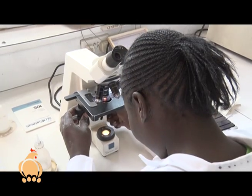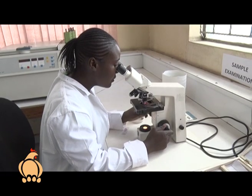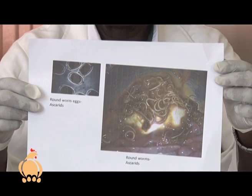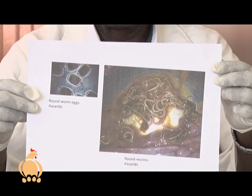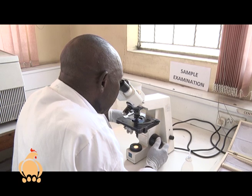We have been using the RVIL services from devolution time. Before that, we were using Kabete labs that are in Nairobi, but now we are using the veterinary investigation labs that are closer to us in the region, which is Nakuru. Using the VIL that is closer to us has been better because we can get them even outside the times of the annual inspections.